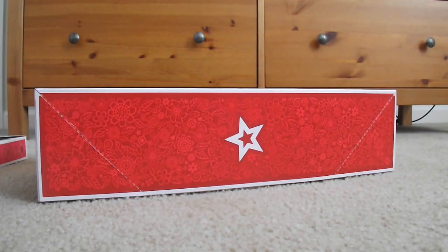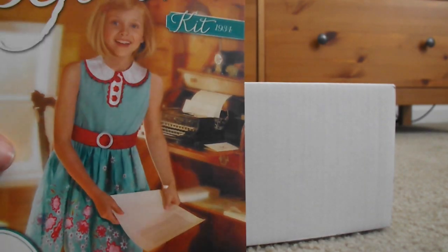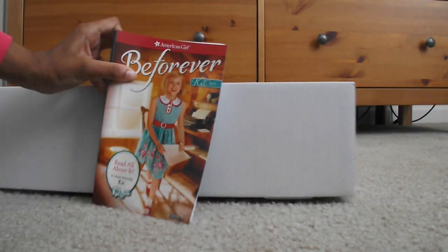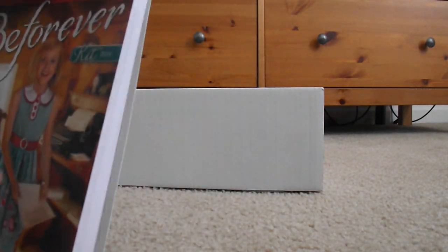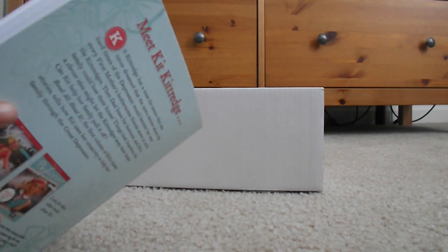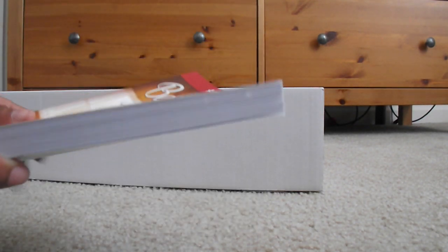Last but not least, we have the doll. So let me get her open. And it is a Be Forever doll, by the way. Oh my gosh. I've been wanting her for a long time. And so it is Kit. This is her book. Let me see if I can get it out so you guys can see it. Oh my gosh, I'm so excited I got her. I'm really excited to read this.